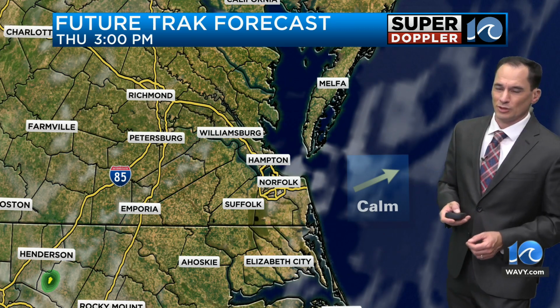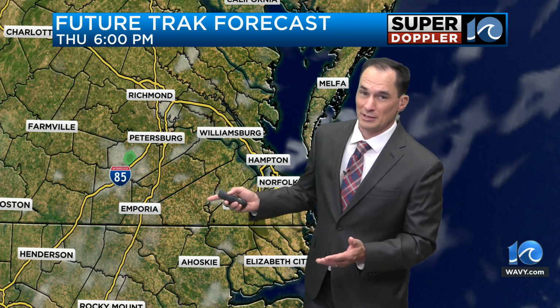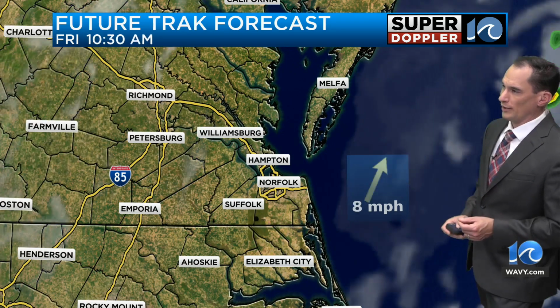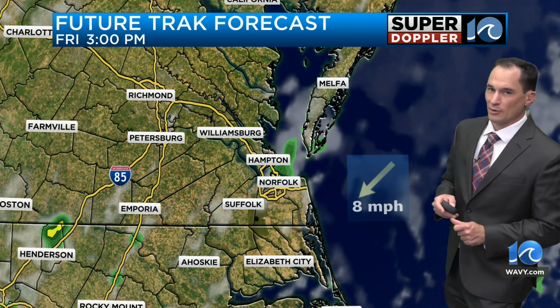Is there any rain in the forecast? A stray shower or storm is possible in the afternoon or evening, but there really isn't much. I think there's an even better chance of that to the west. Now we go into the overnight, stray shower to the north, otherwise quiet. Tomorrow, partly cloudy again, but this time we're going to see some isolated showers and storms popping up.